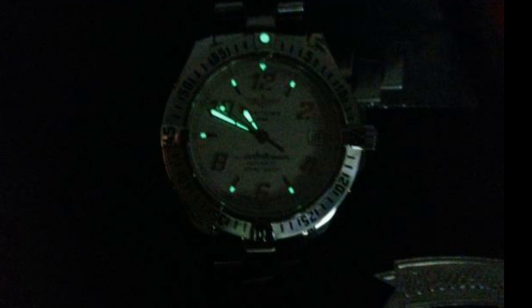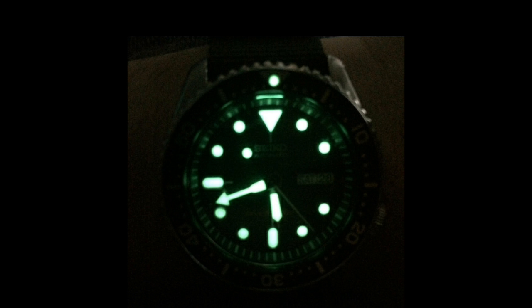The hands have some lume, as is there a very small dot on the top of the rotating bezel, but that's it. Whereas the F1 has a completely white face with pretty much no lume on the face, no lume on the bezel. It's only the hands that have any kind of lume to them at all. Yes. That's quite a contrast to the Seiko, which more recently I've shone a torch at and looked at in the dark.